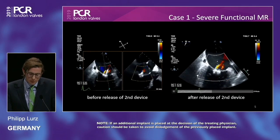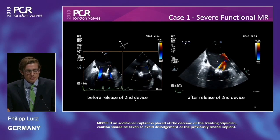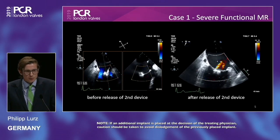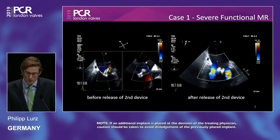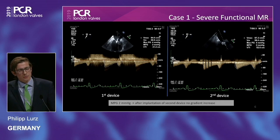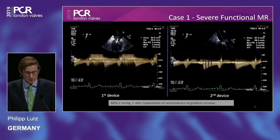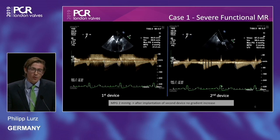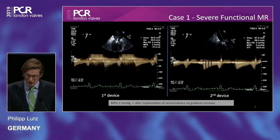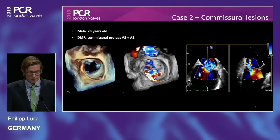And I would also like to make the point that this system is very flexible, and therefore, in most cases, we have the same result after release as before, so it's quite predictable what we will end up with. Gradient, 2 devices, but a quite large valve, so the gradient after the second implant was 2 millimeters of mercury, with no further change with the second device, which can be explained. Obviously, the opening area is smaller, but at the same time, we reduced MR to a significant degree, and that will end up with the same gradient.